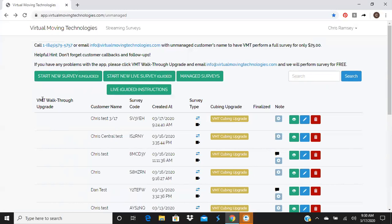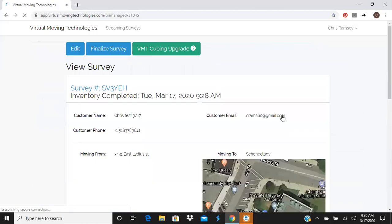So you don't want them to be on the phone too long. Like I said, your average should be about 10 minutes going through the first time without cubing. So in that case, it's very, very convenient for your customer. So I would not try it unless you get good at it and it's a smaller job. Gotcha. Thank you. Yeah, no problem.